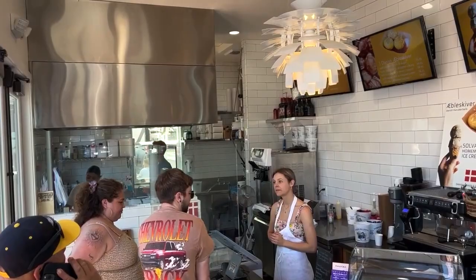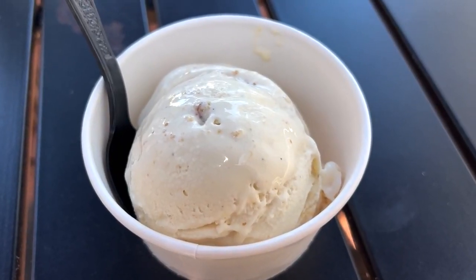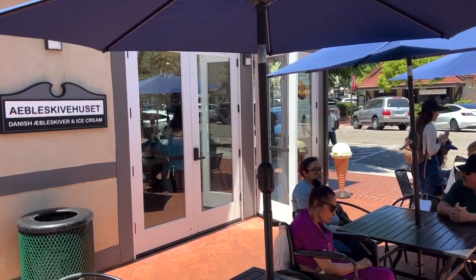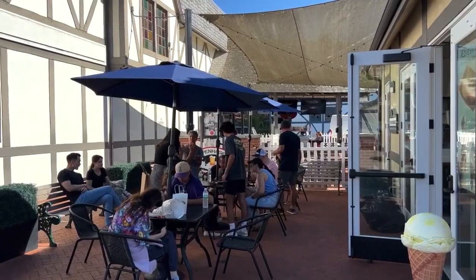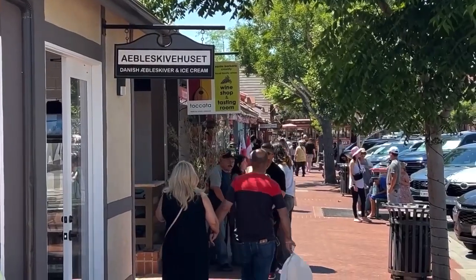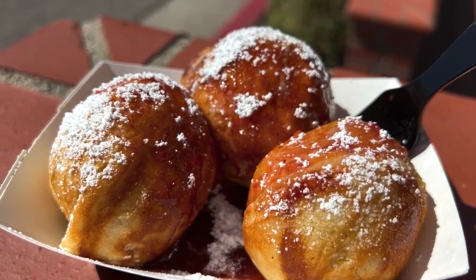Then the other has homemade ice cream that's made every few days, which includes a good Danish cookie flavor, and there's also a few different ways to order the Abelskivers at this location. Lastly, on a quick side note, another good place to get Abelskivers is a Solvang restaurant that has a small takeout window that I found just as good.